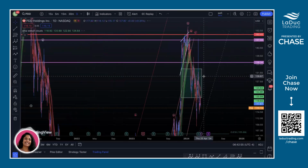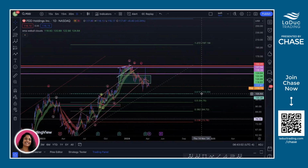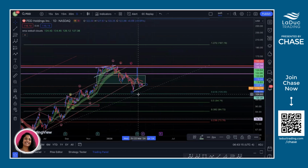The next one is PDD. Again, you can see we had the bounce, we had a massive rejection. So I do think PDD at minimum is going to come down to 105. So I would say if we break below, you can see here's the channel. We break below 116, 115, we come down to 110 and about 105 on PDD.